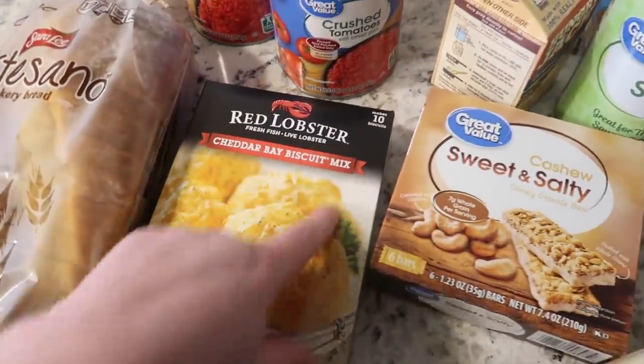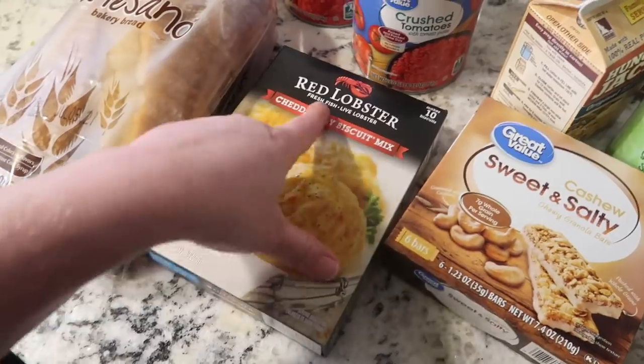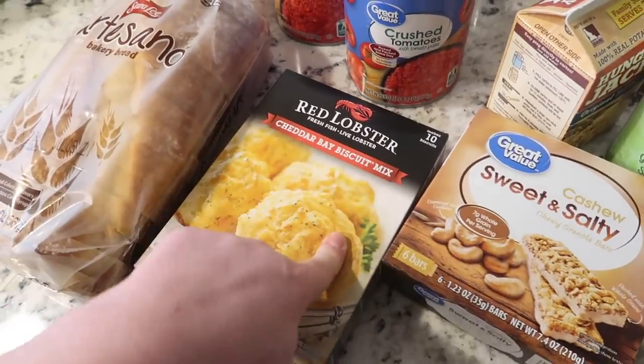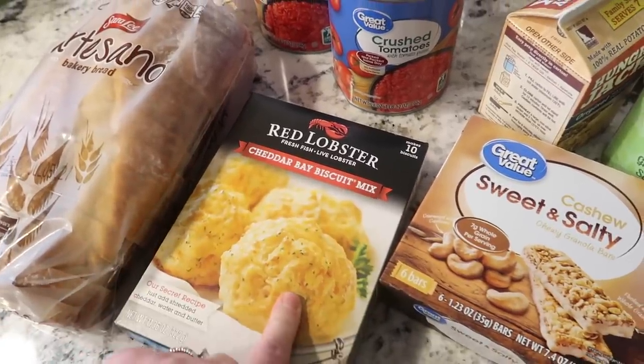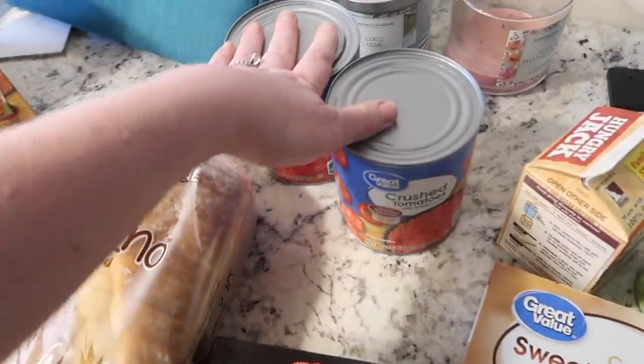Okay, the secret ingredient for my sausage balls. I'm going to try the Red Lobster Cheddar Bay Biscuit sausage balls. Does that not sound so good? So I got some Cheddar Bay Biscuit mix. Crushed tomatoes are for my tomato soup.